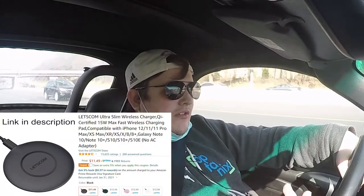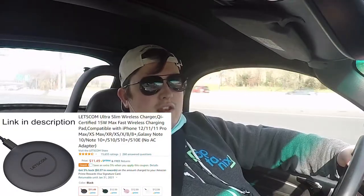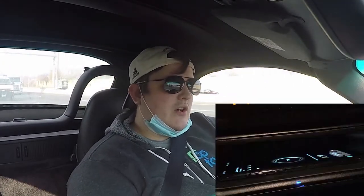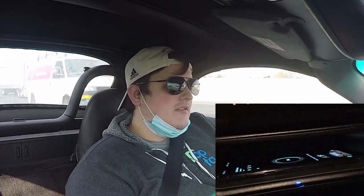The Boxster had a factory phone option. Nobody got it because it was stupid. So then a ground, and if you tap into the switched power like I did, you just put your phone in, and it'll wirelessly charge through the DIN.